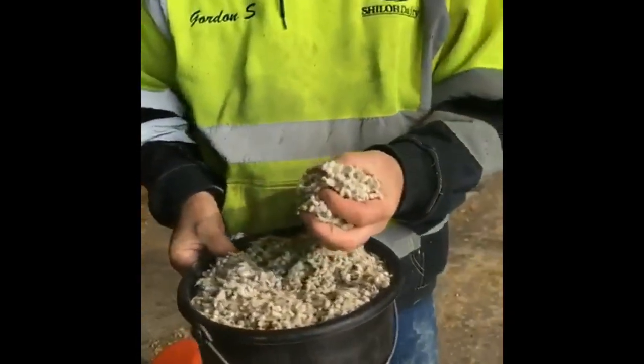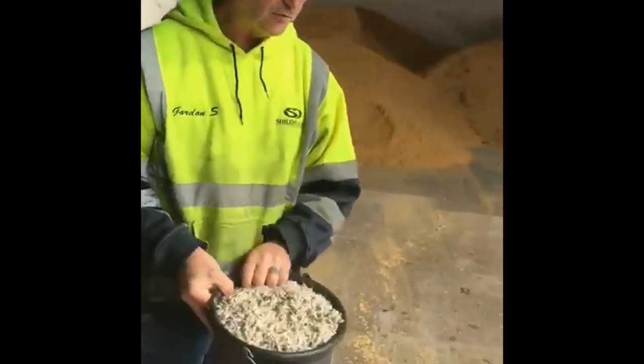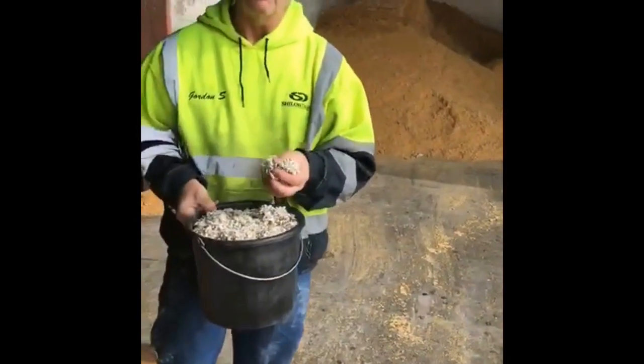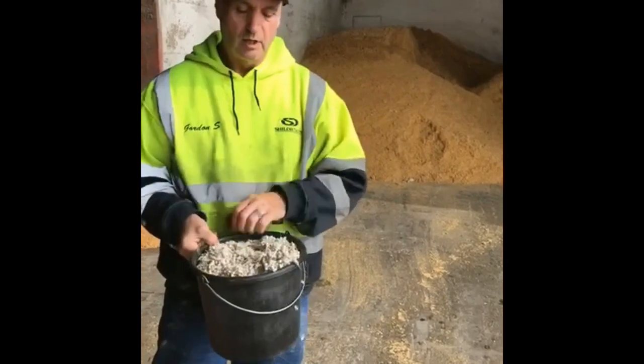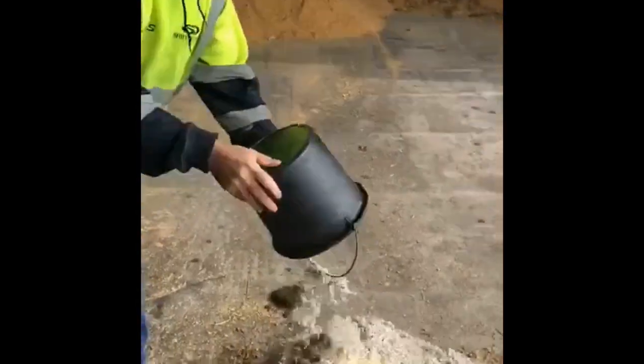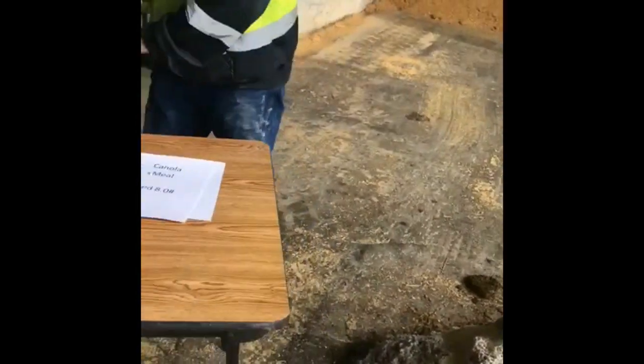It's high in fat and high in fiber, and it's a really good feed for the cows. I can't eat this and survive on it, but a cow can eat this and digest it and produce milk and meat from eating of the cottonseed. So very good feed for the cows.